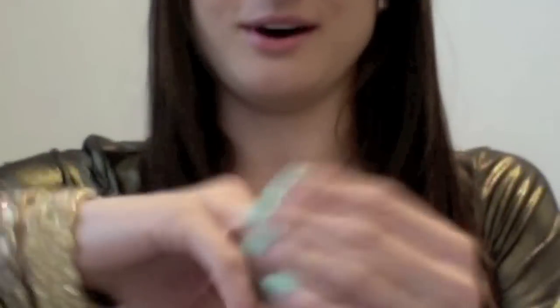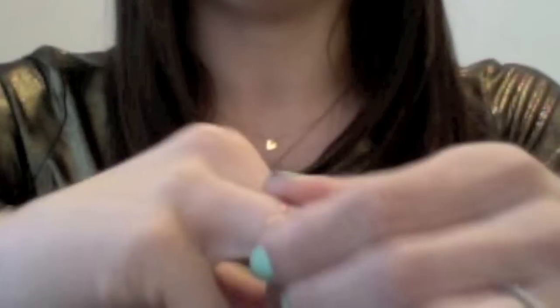This cute little heart ring that you guys have seen. I love the tiniest little rings. So this one's a fun little, just a little simple heart. My glam rock, which I always wear. And that's pretty much it.